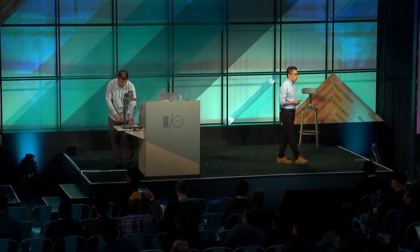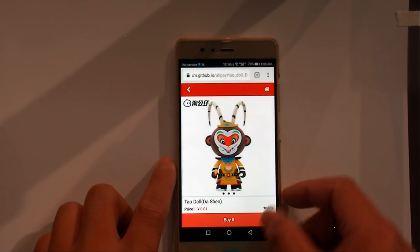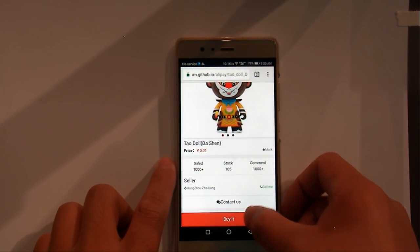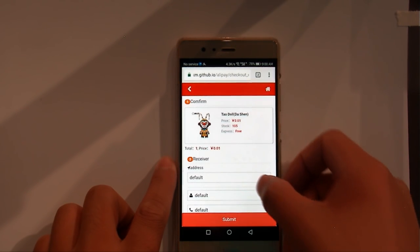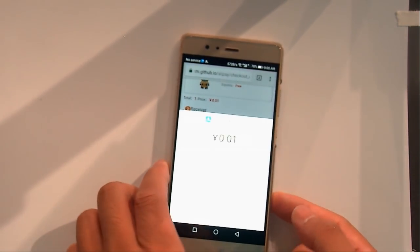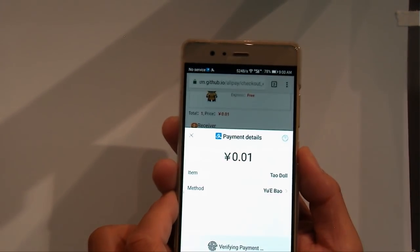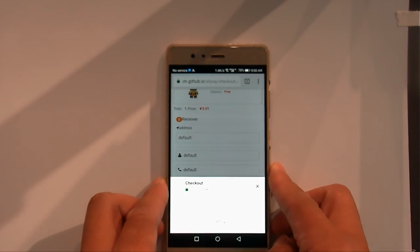In the next demo, the merchant only supports Alipay, so the merchant can even show a Pay with Alipay button. With just one click and within several seconds, the payment could be finished. It's very convenient, and I think that will help you spend your money more easily.